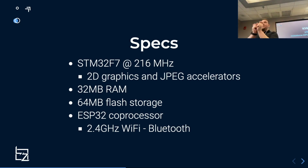So it's a very minuscule amount of RAM. And then 64 megabytes of flash storage, so that's readable and writable. In some instances, on some microcontrollers, there might not be any storage at all, other than read-only memory that your program gets stored on. In this case, you can actually read and write files to this device, which is interesting.